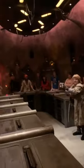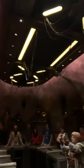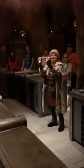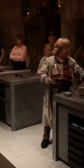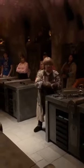To build a lightsaber is truly an art form. It connects the builder to the force. And today, you are going to make that very connection. But you might be wondering, where does this journey start? It's going to start with this.